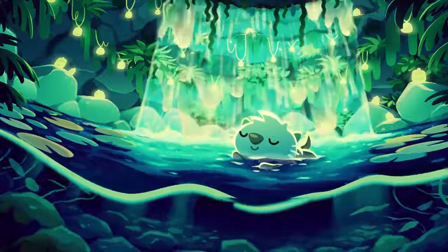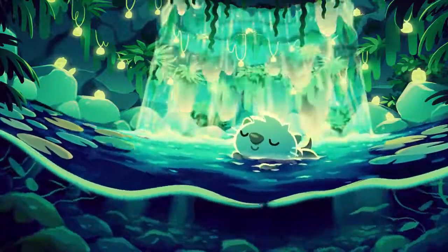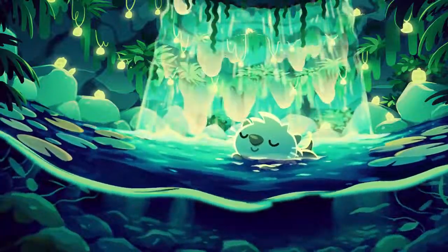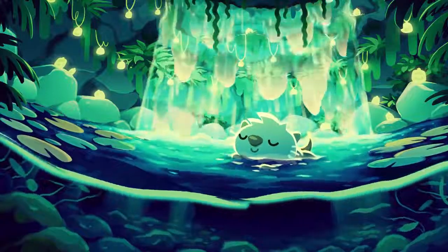Or you can imagine you're swimming alongside Yawnsy the otter in his very magical, moonlit, moshy cavern.